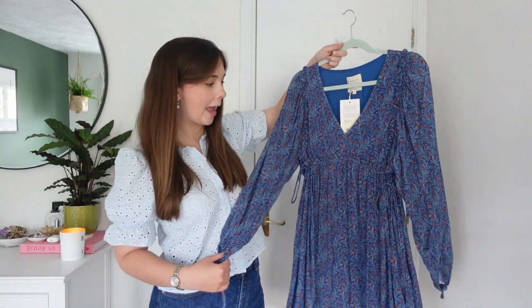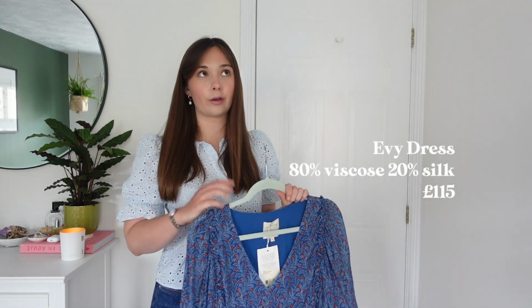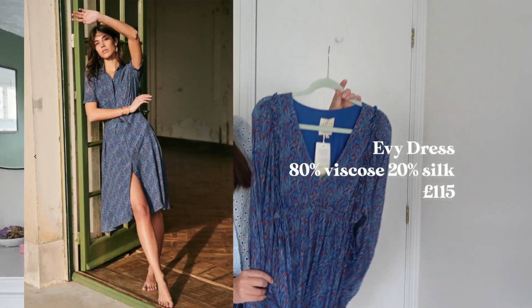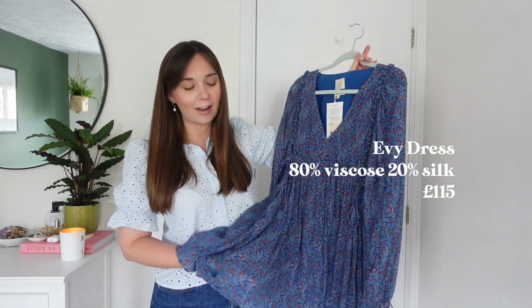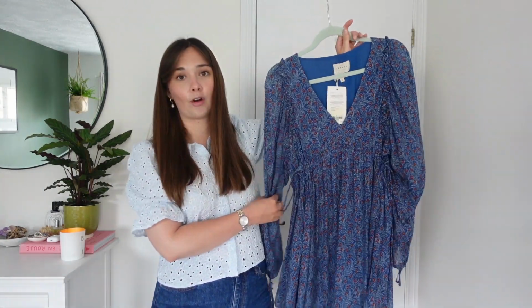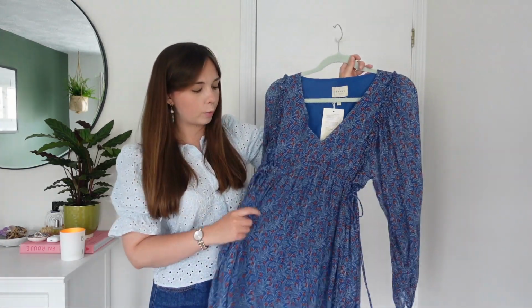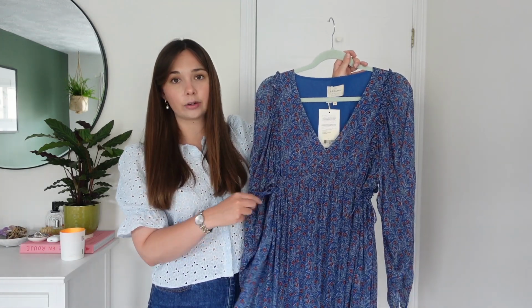This is quite a sought after print in a few of their different dress styles. I know this dress in particular, everyone wants to get their hands on, is always sold out and always pops up in the archives and people never manage to get it in time, me included. But this is another take on the same print in a slightly different shape. So it's a mini dress. It's quite big in the body, but it has these drawstrings at the side that you can use to pull it in.